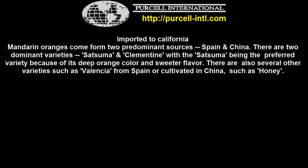Now the mandarin oranges that Acrosby74 had purchased from Walmart are actually distributed by Purcell International. Here you can see their website listed in yellow. They purchased these from China, and they basically distribute them to Walmart stores. Here is a little bit of background on these mandarin oranges. I'm not going to read this whole thing, but basically they're imported to California and they come from Spain and China. Boring. You can read this while I'm talking if you want, your choice.